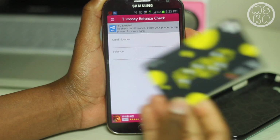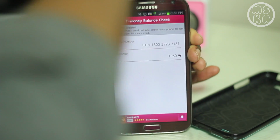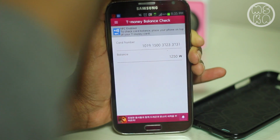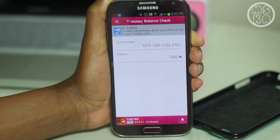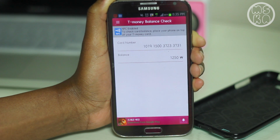So what you do is you take your card and you place it on the back of your phone, and bam, it checks your balance. So I currently have 1,250,000 won left on my card, which is really great for me because I can check my card before I get on or even leave the house, and I can just run to my local shop and put money on my card.